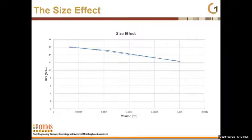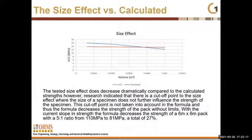So what we did is we tested a 50 millimeter cube, a 75 millimeter cube, and a 100 millimeter cube. We tested 6 of them, and then we plotted the results as a function of volume. And you can see there's a negative slope: as the volume increases, the stress decreases. So this is consistent with what Hedley and Grant found with their pillar strength formula. The tested size effect does not decrease dramatically compared to the calculated strength. However, research indicates that there is a cutoff point to the size effect where the size of a specimen does not further influence the strength of the specimen.